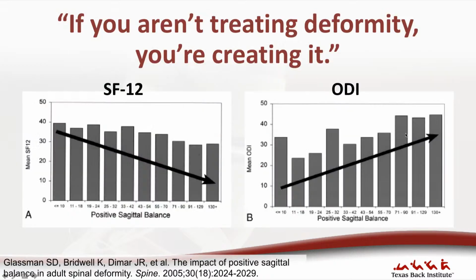So next slide, please. So just to show some data, if that wasn't enough for you guys, I'm a minimally invasive surgeon. I do a lot of degen type pathology. I like to do it well. And even though I don't do a ton of big deformity, I feel like if you aren't treating a deformity, you're creating it. So on any fusion case, even a single level fusion, I'm measuring spinopelvic parameters and trying to optimize things for my patient because I don't want to create a deformity. I don't want to have a problem down the line.